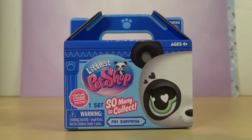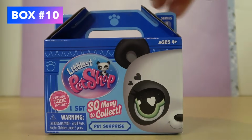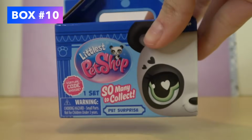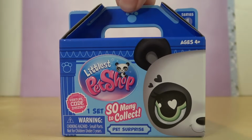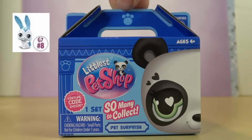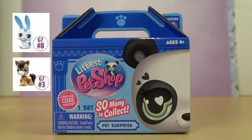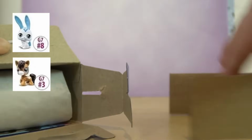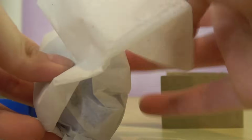We have officially reached double digits with the 10th box. I feel like the closer we get to the end, the closer our guesses will be. So what have we got here? My guess is probably going to be the snow bunny, the white and blue bunny, and maybe the Clydesdale horse. So did we get the horse, or did we get the bunny, or something else?